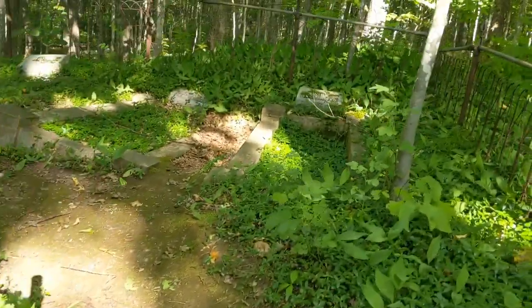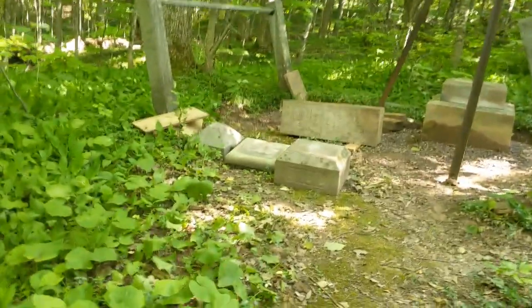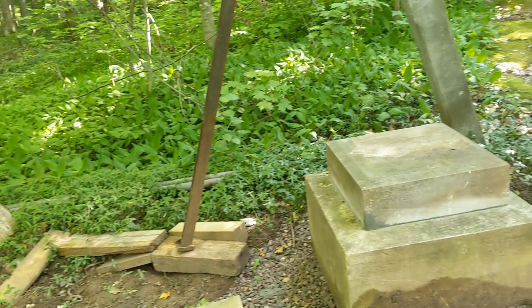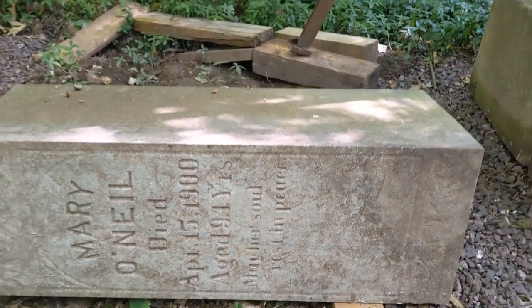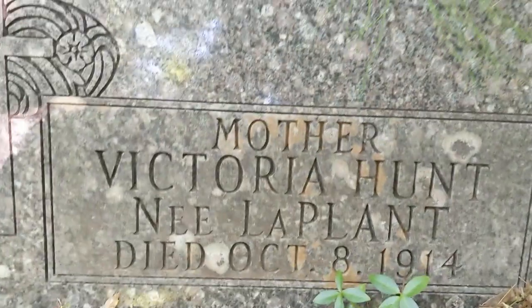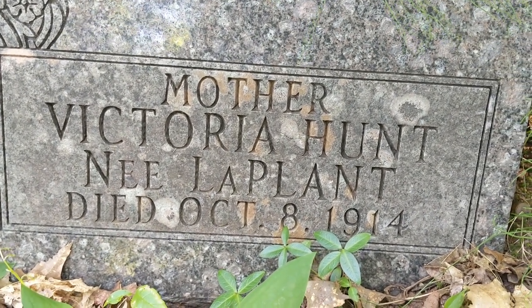Went up to the foot base of the mountain, or the bluff that we were just on, and there's an old 1800s cemetery just at the foot of it here. Let's see, old tombstones, many knocked down. Mary O'Neill, died 1900s. Can't read the rest of it there. So many. So old. Got Victoria Hunt, died October 1914.